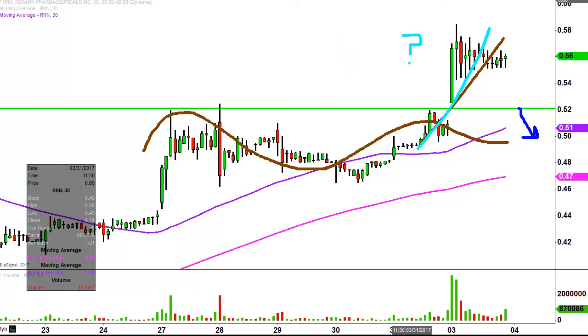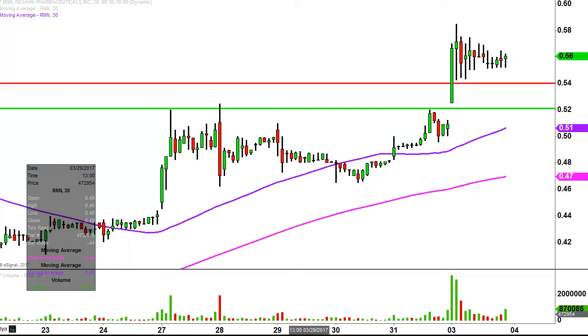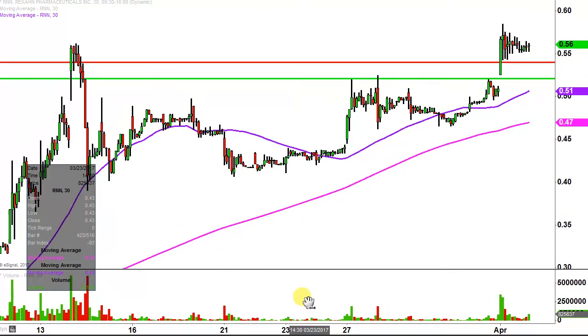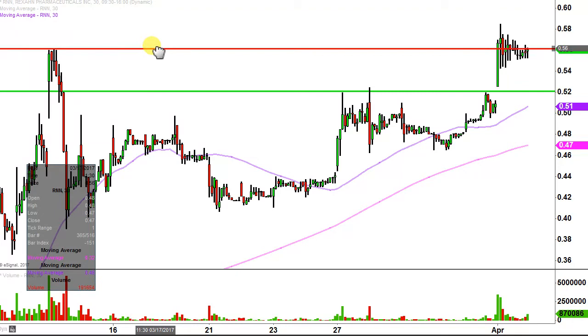Now, what about areas of resistance? If this move is going to continue upwards, where are some of these battlegrounds? For this, I've got to scrunch up the chart a little bit, and for those of you that have been with this for a while, I'm sure this will come as no surprise, but right up here at 56 cents is definitely still a key level of resistance.